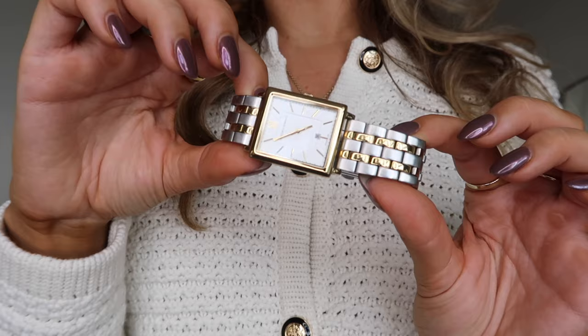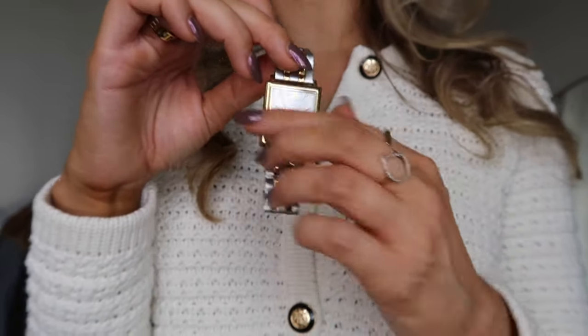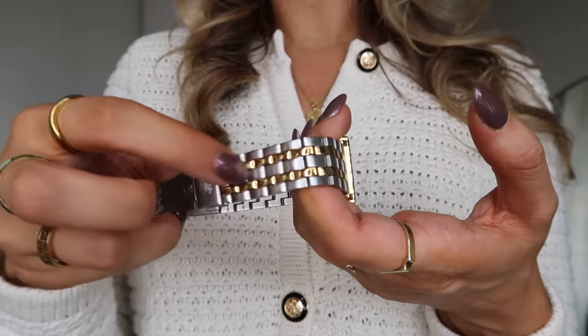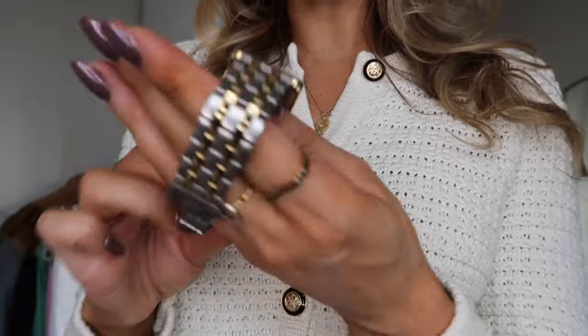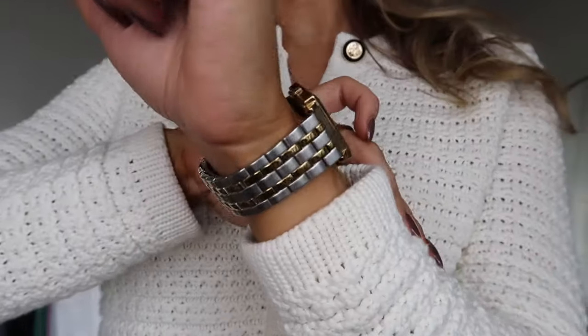And I would recommend a good watch. Obviously the Cartier watches are absolutely beautiful, but they're not really within my price budget. This watch from Larson and Jennings I wear all the time, and I get so many compliments on it. It looks absolutely gorgeous. I love this two-tone metal. I think it looks really premium. Also a really good dupe for your Cartier.